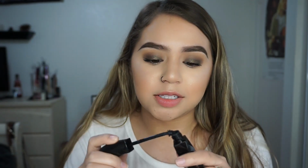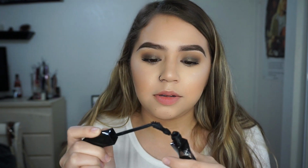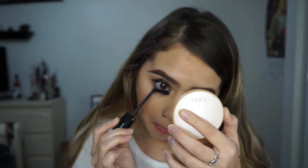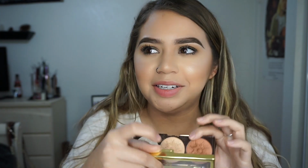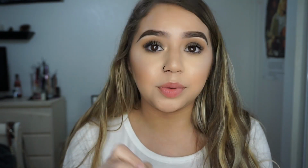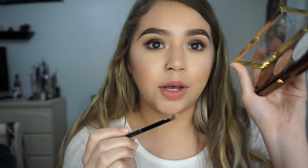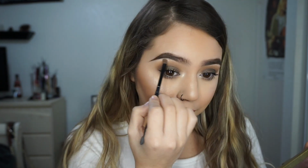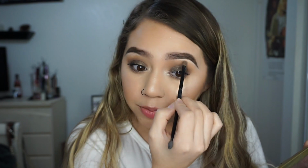I'm going to try it on the lower lash line. I'm actually going to bend it. It's supposed to bend like that. I go back with the highlighter palette and highlight my inner corner with the middle shade. That was actually a little bit more gold than I wanted. The whiter shade on top of that gives me a nice white gold. I'm going to put that on my brow bone as well.